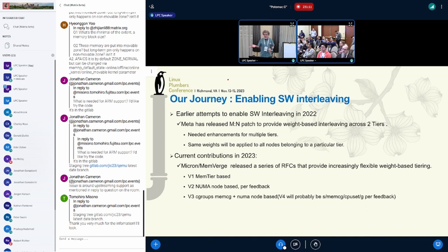And then V3 is C group based, which I love because it's hierarchical and you don't have to have just one set of weights for the whole system. But there's an ongoing discussion on the list right now, and there's some pushback from the maintainer who would have been affected by it. V3 was actually memory control group based. And there's actually a V0 that was based on mem policies. So it's actually five implementations. Thank you, sir.